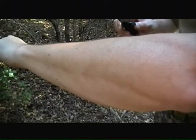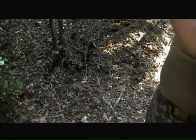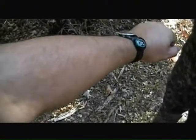I think I did a couple more little spots where I shaved a little bit. That's the most extreme spot that I got shaved. Here, I'm gonna show my arm. My arm's a little bit hairier than yours. Go ahead and shave part of my arm, Matt.